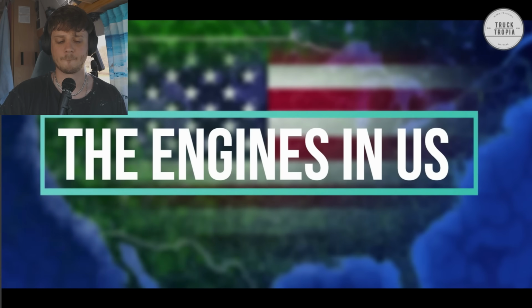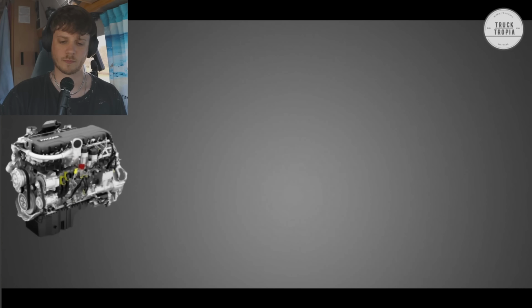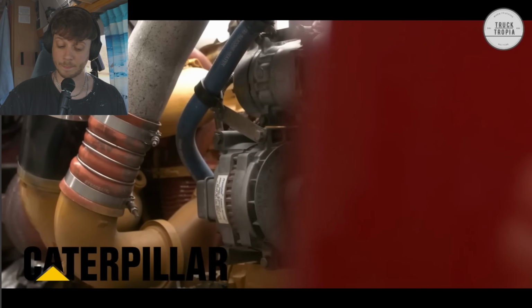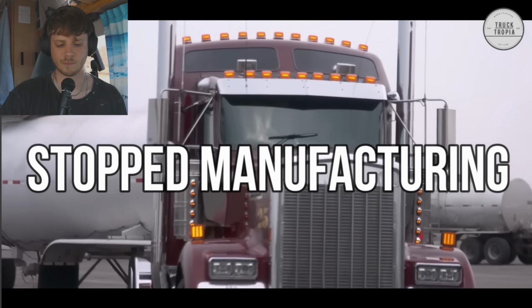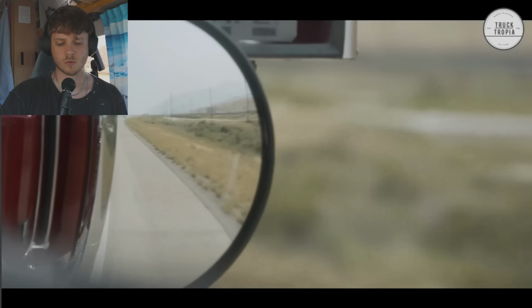The engines in US. The four major engine manufacturers in the US are PACCAR, Detroit, Mack, and Cummins. Also, a lot of Caterpillar truck engines are driving around in the US, but they stopped manufacturing on-highway engines in 2010 due to increasing emission regulations.